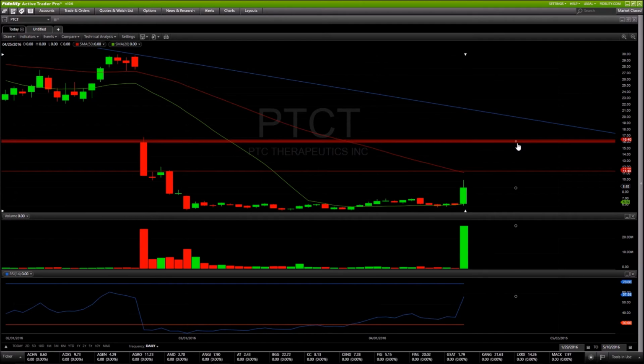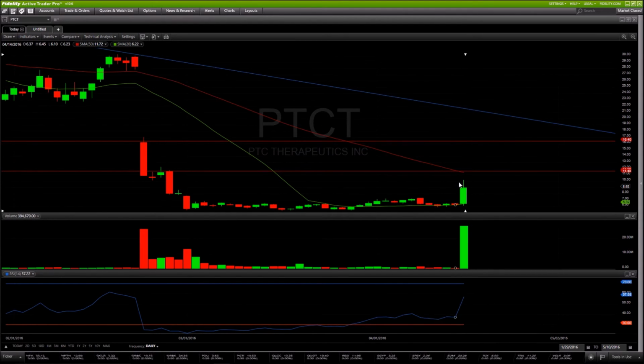Resistance above that, you're looking at the 1650 area. And after that, you've kind of got this downtrend, which is also a resistance area. With this huge relative volume, 28 million shares were traded, which is huge. We could see this thing start to trend back up.